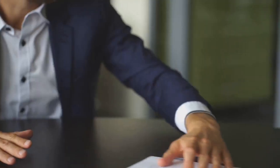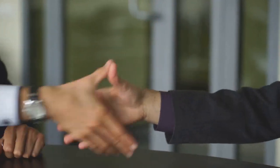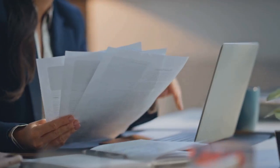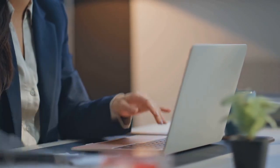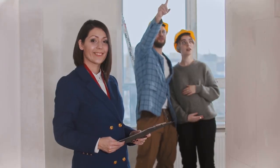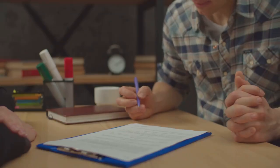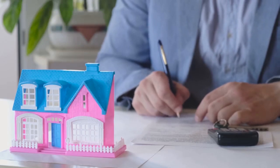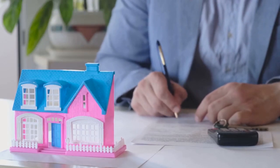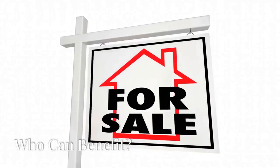Section 5. The role of a qualified intermediary. A qualified intermediary, or QI, plays a crucial role in a 1031 exchange. This independent third party facilitates the exchange process, ensuring all legal and regulatory requirements are met. The QI holds the proceeds from the sale of your relinquished property, assists with identifying and acquiring the replacement property, and handles all necessary paperwork. Using a QI is not optional. It's a mandatory requirement for a valid 1031 exchange.